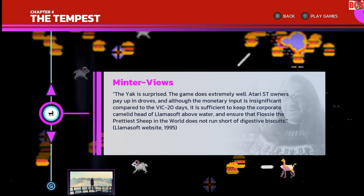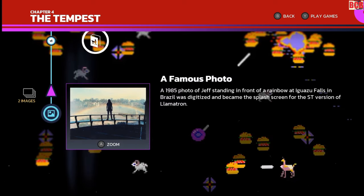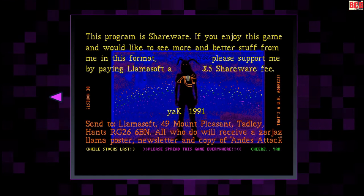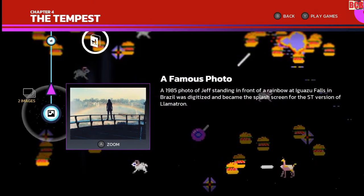I love it. So Jeff is happy about that. So this famous photo, a 1985 photo of Jeff standing in front of a rainbow at Iguazu Falls in Brazil, was digitized for the Atari ST version of the game. There it is. Just love that.